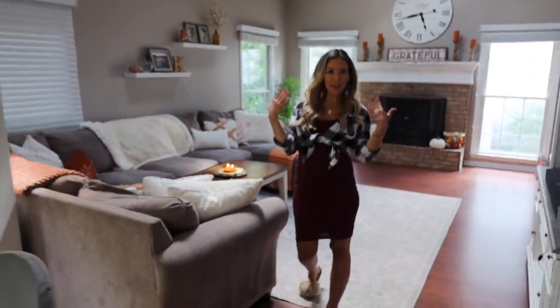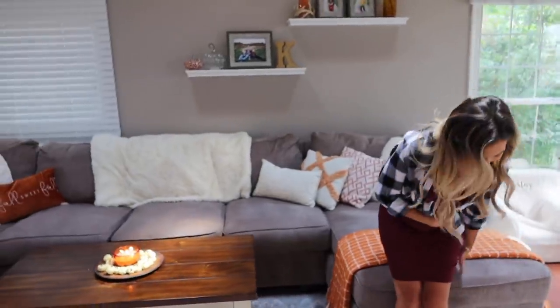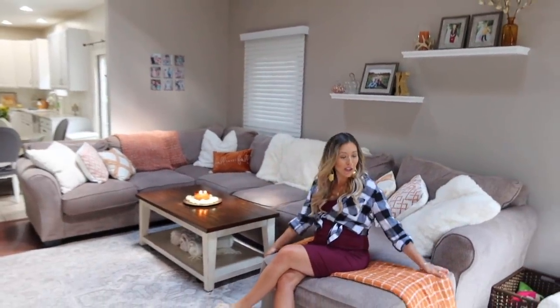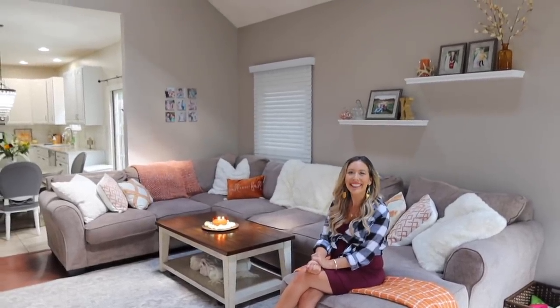Let's go into the family room. And then in our family room area, come on in. I love how this is just so cozy and makes me want to sit right down on the couch. I love all the orange pillows and the robes. There's just something about it. It just feels like fall and you want to binge on this in here.